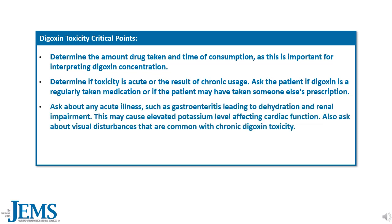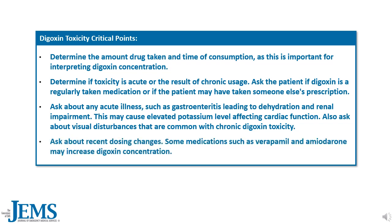Ask about any acute illness, such as gastroenteritis, leading to dehydration and renal impairment. This may cause elevated potassium level affecting cardiac function. Also ask about visual disturbances that are common with chronic digoxin toxicity. Ask about recent dosing changes. Some medications such as verapamil and amiodarone may increase digoxin concentration.